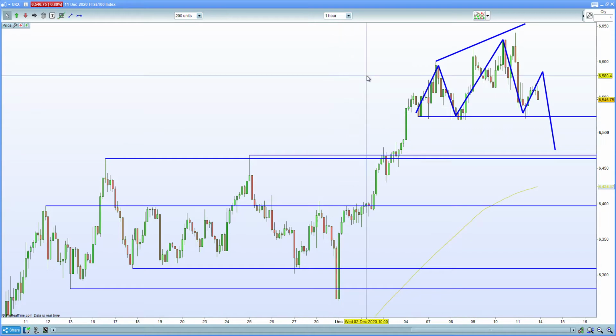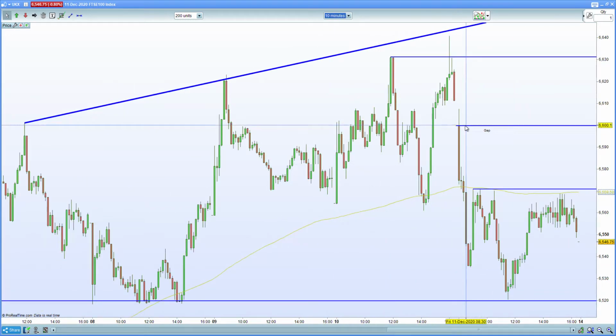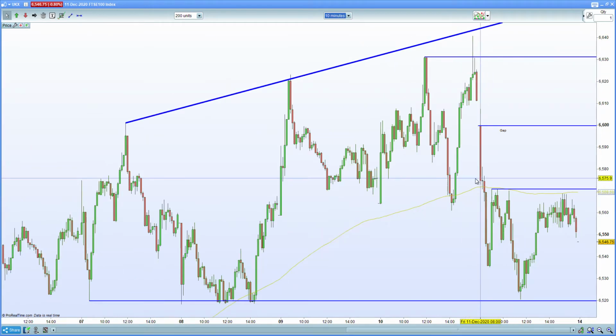If the market breaks the 6520 zone, then the H&S formation is triggered, and therefore you're looking for 6466 and then potentially 6400 on the downside in terms of the FTSE on the 60-minute chart. On the 10-minute chart, you've got an unfilled gap here at 6600, resistance at 6630 with a pivot high at 6640.